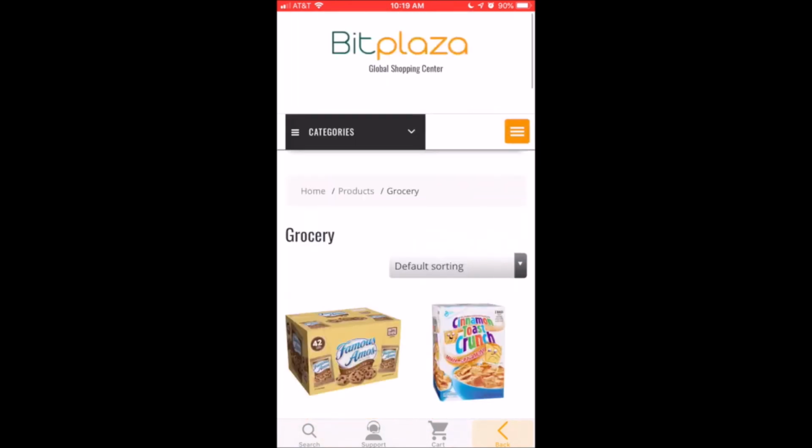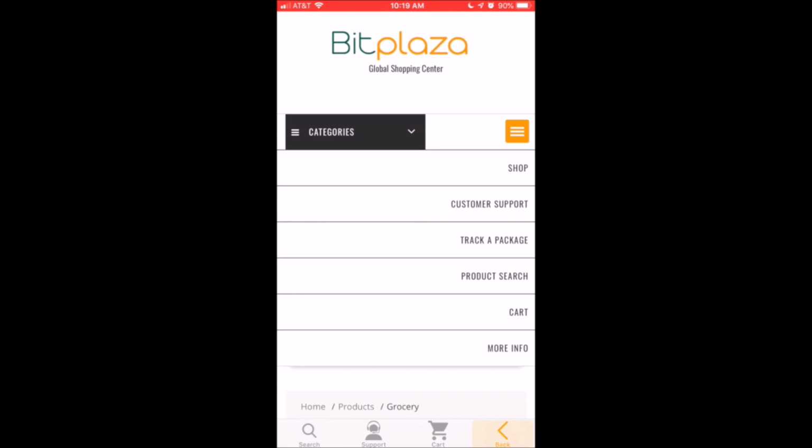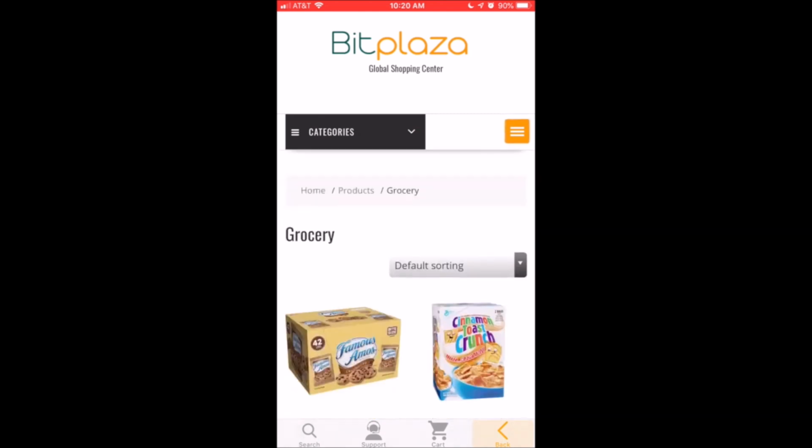Come on. Aside from all these crazy, wonderful things you can get, they're also super supportive. They have customer service support that you can get to at any time. You can track a package, and we'll get to that in a little bit. That's pretty awesome. You have product searches, your cart, they have so many different qualities for this app that you guys need to check it out.